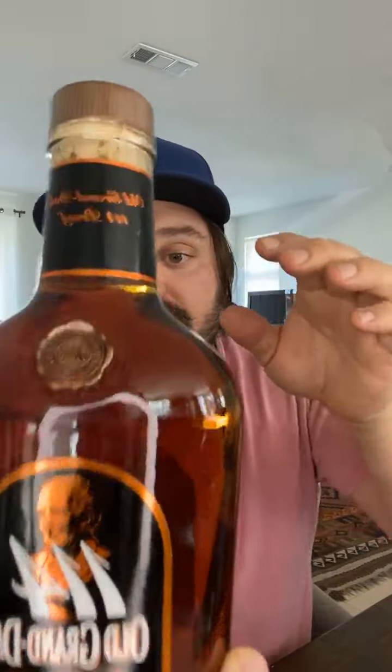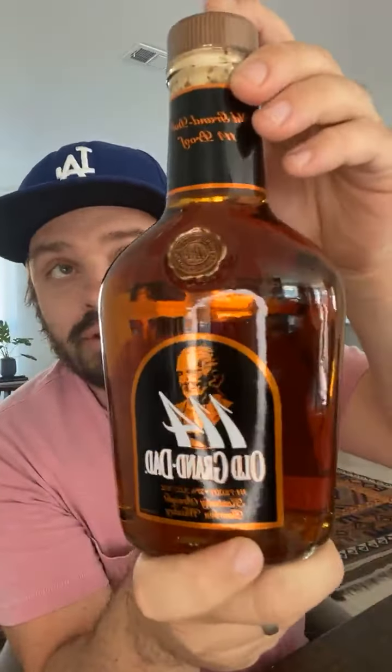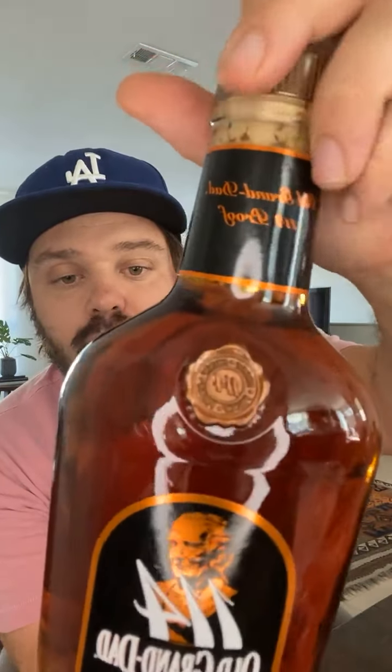What I'm going to do today is a little flight of high proof bourbon. I'm not going to reveal the flight until it's over. We're going to start with one of the favorites in the store. All the nerds know this beautiful bourbon. This is the OGD 114. There's lot 1 on the back, lot number 1. Still remains one of the finest values in the store.